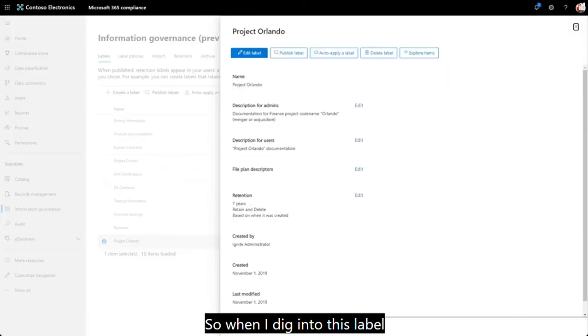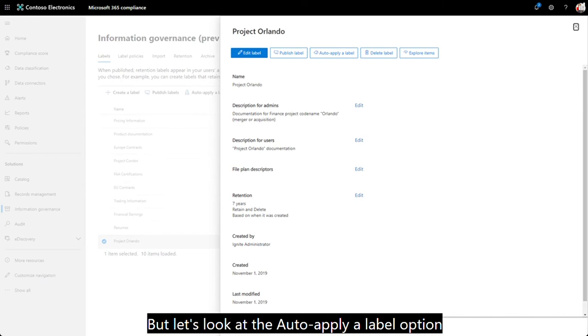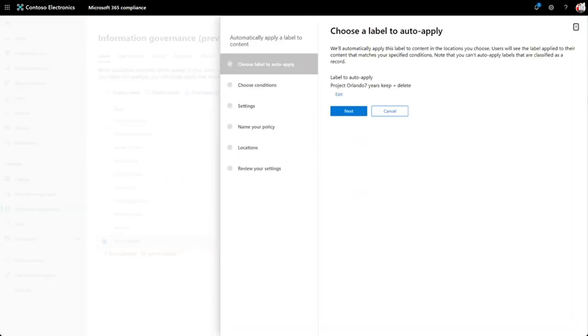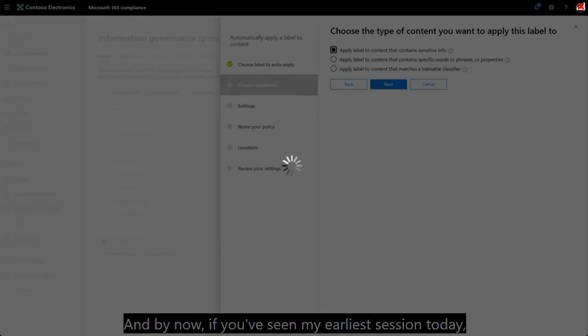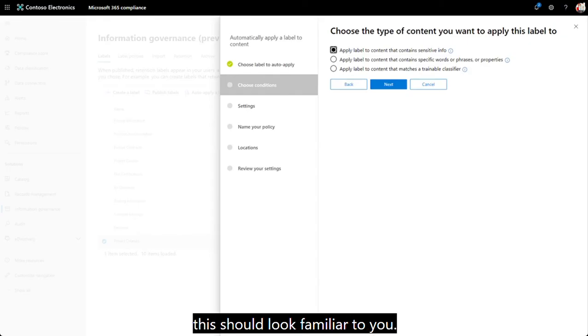So when we dig into this label we created for Project Orlando, you can choose to publish it manually. Let's look at the auto apply a label option at the top of the screen instead. And let's click on that and move on. And we'll click next. And by now, if you've seen my earlier session today, this should look familiar to you.